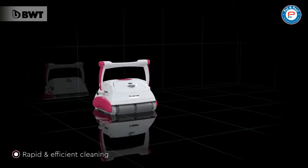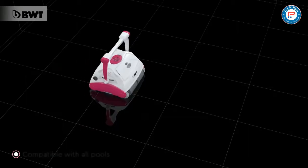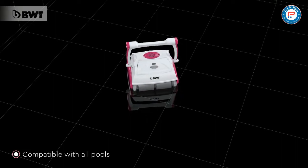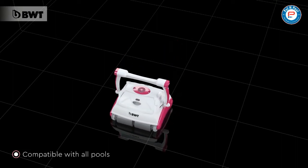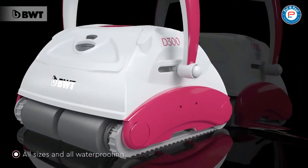Optimizes the robot's cleaning cycle. Thanks to its powerful suction and fast scan rate, the cleaning cycle is short. BWT robots are perfect for beautiful pools of any shape or size. Finished with liners, reinforced membranes or tiles, even polyester pools.